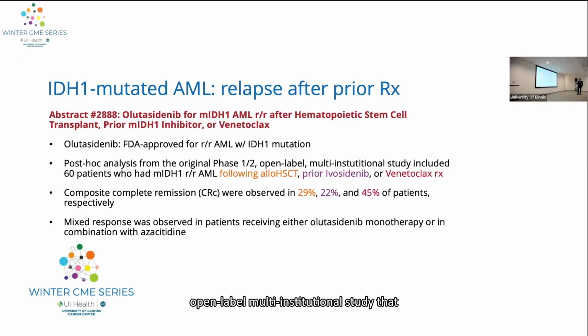multi-institutional study that includes 60 patients, and looked at patients who had received the prior treatments, transplant, ivosidenib, or venetoclax. And they reported composite complete remissions. Again, those that had complete remissions or complete remissions with incomplete hematologic recovery. They observed 29% of patients had composite complete remissions following transplant, 22% following ivosidenib, another IDH1 inhibitor, and 45% response rates even after receiving venetoclax.